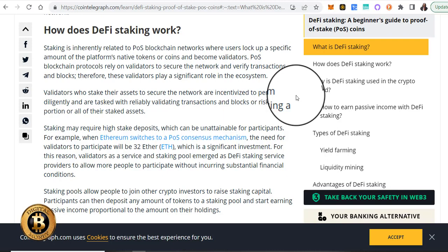Okay, so again, something that's been out of reach for the average investor has come to where we can have the pieces of the puzzle put together, because of the invention of the blockchain and Bitcoin. Now the smaller investor can participate. For example, when Ethereum switched to a POS consensus mechanism, the requirement for validators to participate was 32 ETH. They probably wrote this before Ethereum switched. They have since already switched.